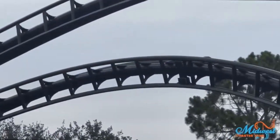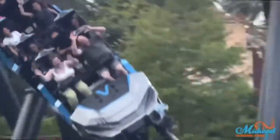This coaster is located at Universal Islands of Adventure in Orlando, Florida. This was added in 2021 to the Jurassic Park area of the park. This is manufactured by Intamin, and we'll talk about more of the stats and things like that as we go further in this video.